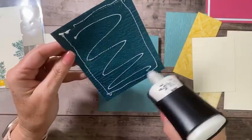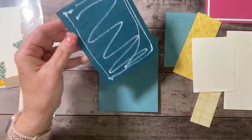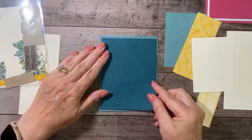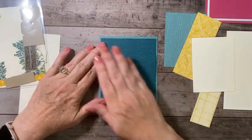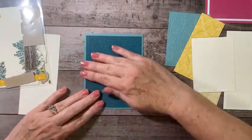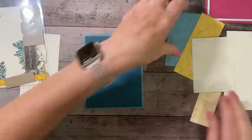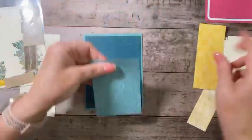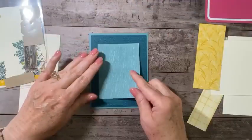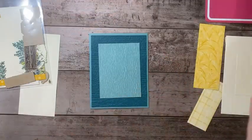So I'm just gonna put on some Tombow there and glue this down. Tombow works best for these 3D embossing folders. Okay, plus I get a little bit of wiggle room. Okay, so got that. Now, I could take, oh, wait a minute, I didn't need that 3x4 because I'm using a 3x4 of this. That's why I didn't have the 3x4 vanilla.